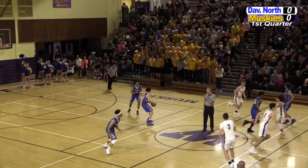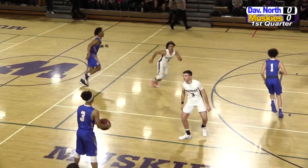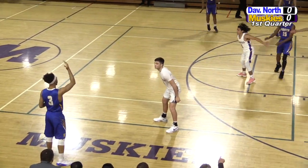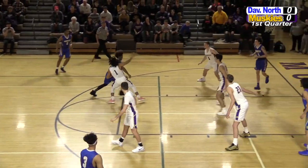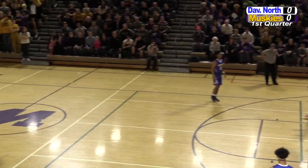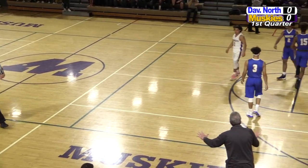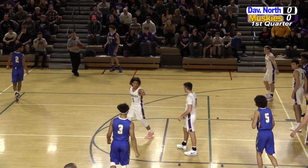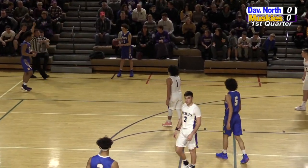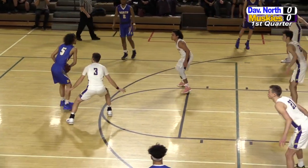Lex Watson wins the tip, and Wilmington will bring it up the floor for North. Over to Vesey. He gets the ball to Watson out the top of the key. They're going to call a foul there on Antonio Melendez. So that's the first foul, and foul trouble is a key thing for him because Antonio really is such a defensive threat. Yeah, we need him on the floor. He's such a floor general, and if he's not out there, it's a struggle.